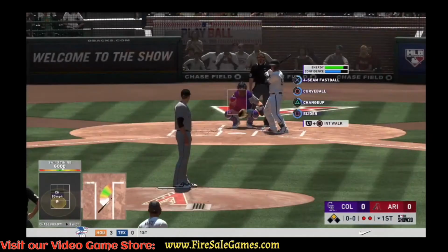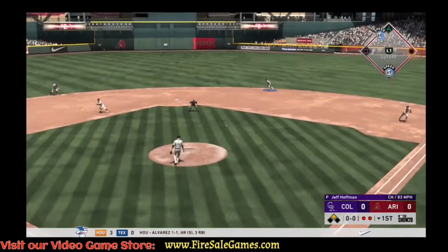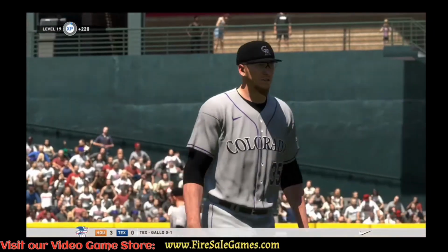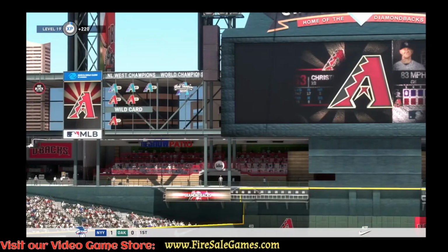Now we'll see if the guys behind him can get him in. In now, Christian Walker, and he'll put his 9-game hitting streak on the line in this one. Hit back up the middle. McMahon's got it, and the off-balance throw gets him as he takes away a hit, and the side is retired. Danger averted following the 2-out double.